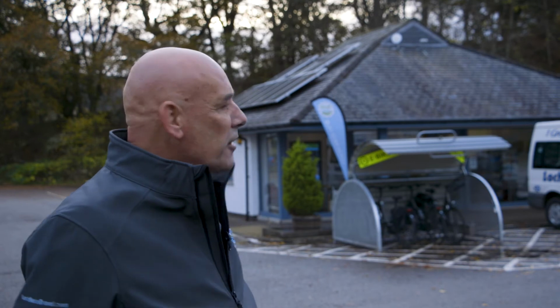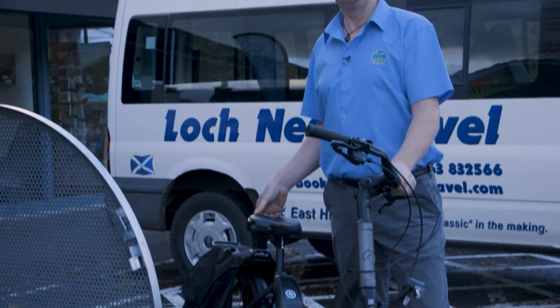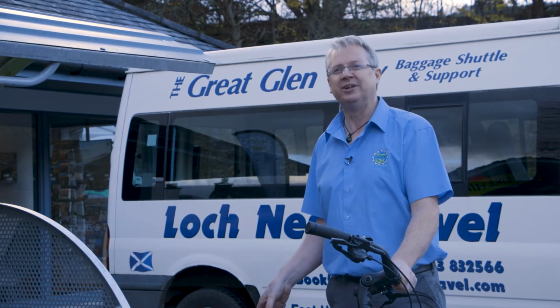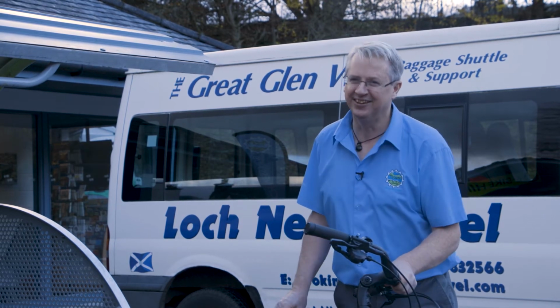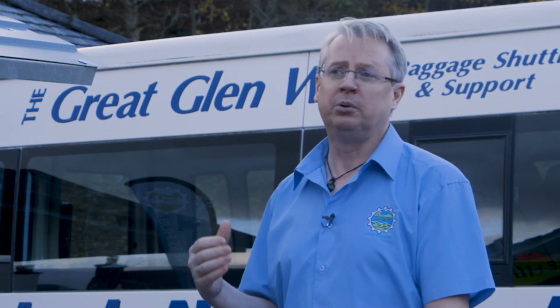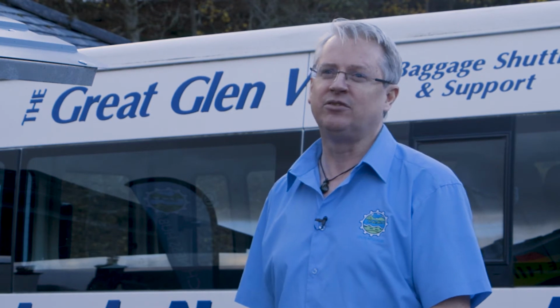You'll see that we've got a fleet of e-bikes, and those are available both for local people and visitors to use. The e-bikes are a fantastic asset to the Loch Ness Hub. They allow people to reach areas of the glen here that they would never normally reach. Because they are power assisted and we live in a very hilly area, it allows them to climb hills. And that applies to people of all abilities. We do hire them out to people from 14 years and up, and we've had 70, 80-year-olds out on the e-bikes and absolutely love them.